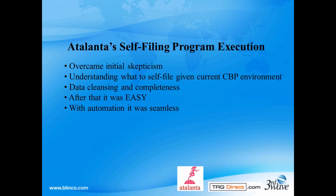So we got to the point where, all right, I like it. This looks like something that we want to move forward with. Can you tell us a little bit about the experience of moving forward to self-filing and the similarities that other companies might face? How difficult was it for you and your team to move towards the execution?